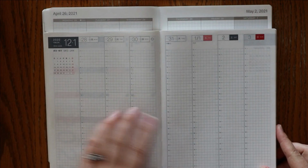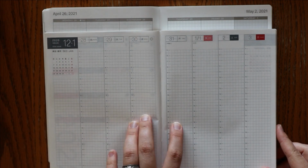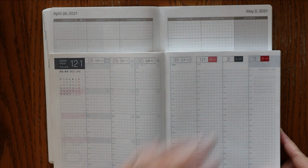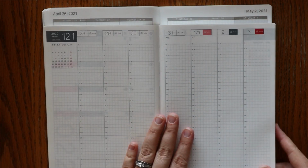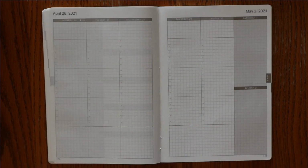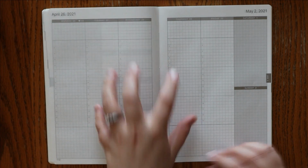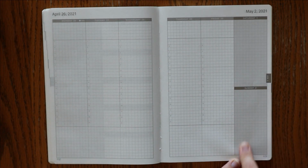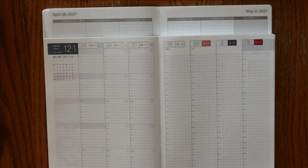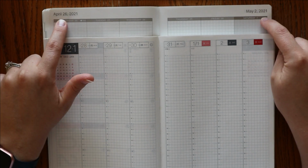You will see that on the Hobonichi Cousin there is a sidebar equally the same space as the days of the week, and so because of that, these columns are thinner than the Wonderland 222, even though they are both A5 size. The Hobonichi timeline runs from 5 a.m. to 4 a.m. for each day of the week, and the Wonderland 222 is from 7 to 9 p.m. during the week, and then on the weekends there is no timeline, so you could make this whatever you would like it to be. They do both have moon phases, and one thing that's nice about the Wonderland 222 is that it has printed for you April 26th to May 2nd.